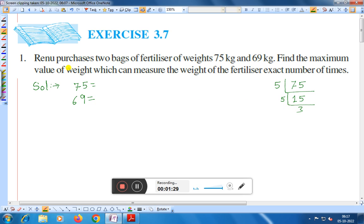Therefore, we can write 75 is equal to 5 into 5 into 3. And 69 can be written as 69. You see, this number is divisible by 3 because 9 plus 6 is 15 and 15 is divisible by 3. Therefore, by 3 we are dividing this number. 3 2 is 6 and 3 3 is 9. And 23 is a prime number. Therefore, we write 69 as 3 into 23.